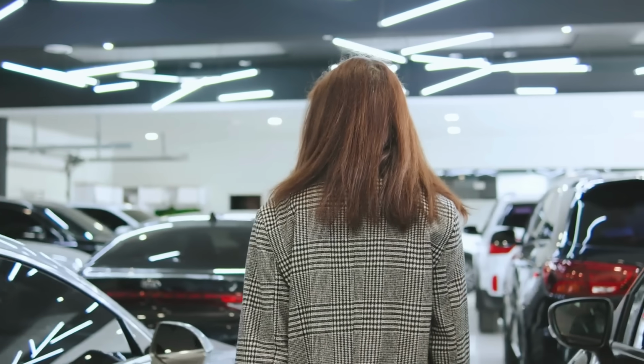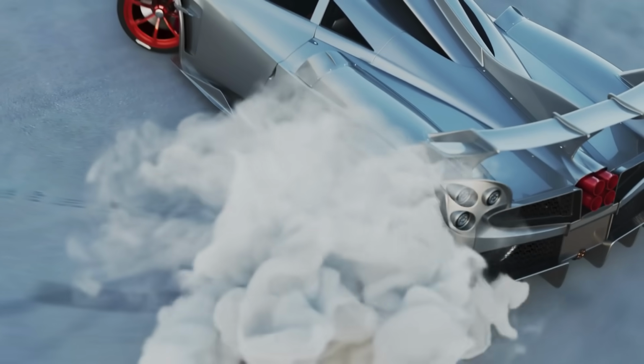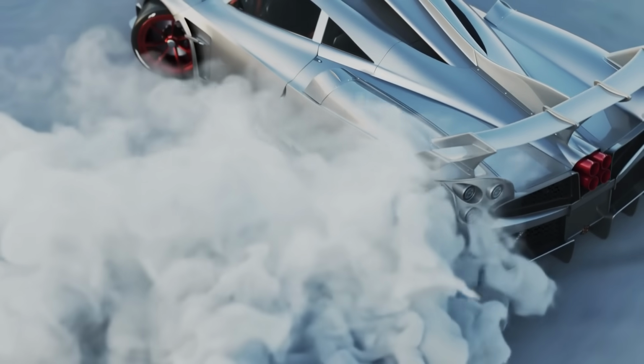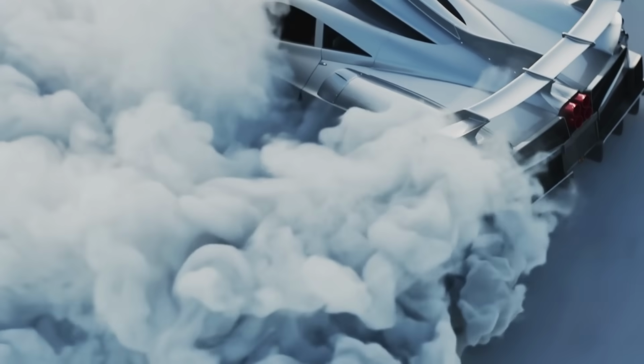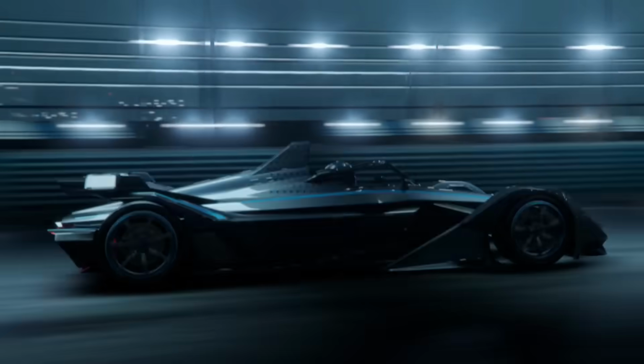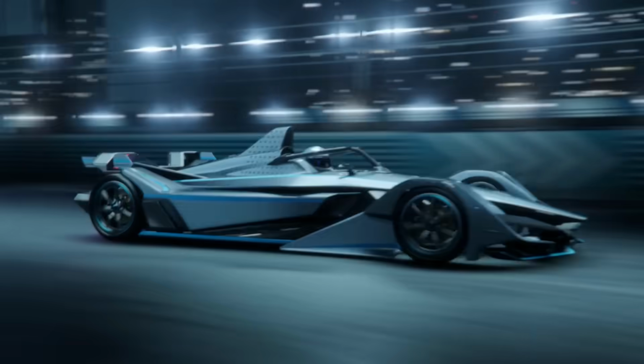Ever wonder how some cars, even with smaller engines, seem to explode with power the moment you press the gas? You hear that distinctive whoosh sound, feel the sudden push, and before you know it, you're flying down the road. That, my friend, is the magic of a turbocharger.